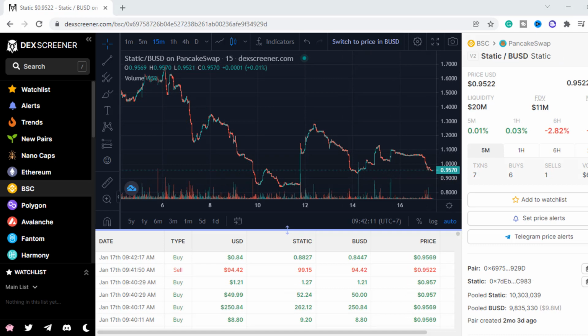I think it's better to use static and BUSD. For a stablecoin, it had some moves to the upside, but what's more important is that it didn't stay under $1 for long. This way your investment won't lose much in value while you receive high rewards.